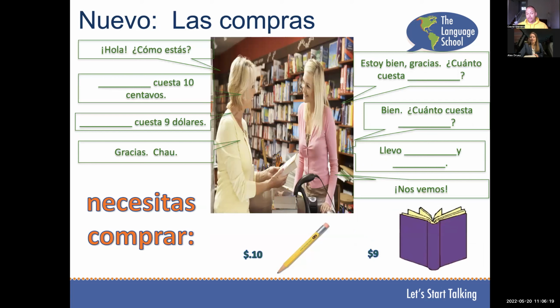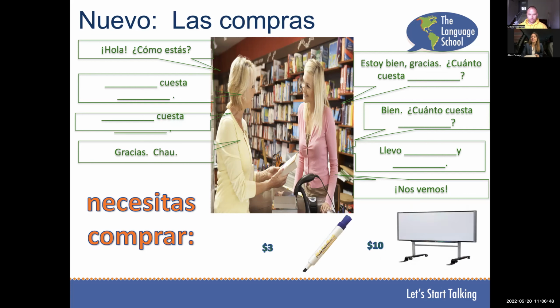Entonces, necesitas comprar el lápiz y el libro. Hola, ¿cómo estás? Estoy bien, gracias. ¿Cuánto cuesta el lápiz? El lápiz cuesta 10 centavos. Bien. ¿Cuánto cuesta el libro? El libro cuesta $9. Llevo el lápiz y el libro. Gracias, chao. Nos vemos.